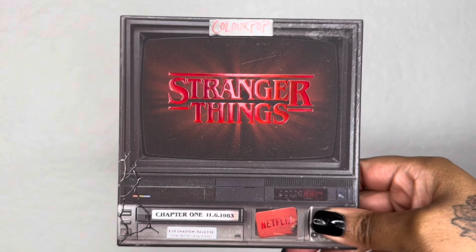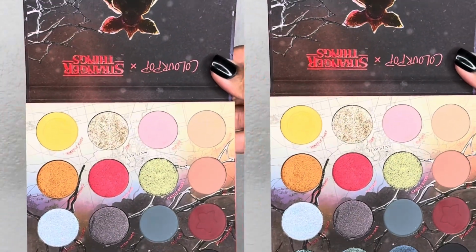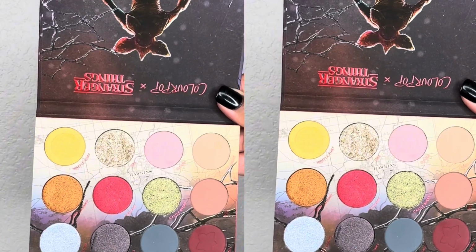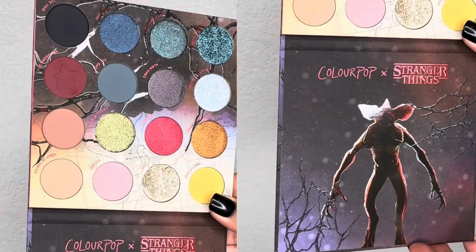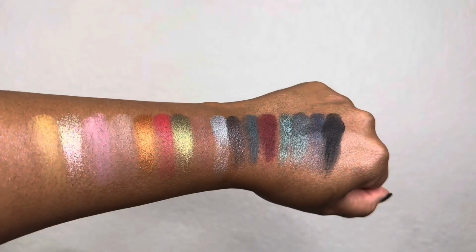And last but not least, we are going to get into this eyeshadow palette. This is the Colourpop Stranger Things eyeshadow palette. There's not a lot of times that I see a color story and I think that this is absolutely what it should be, especially with Colourpop. Sometimes it's like they throw us a whammy and it doesn't make any sense. This palette makes absolute sense. The color story is gorgeous. The colors that they chose for this palette, perfect. It just worked. They did their thing. They did their big one on this palette.